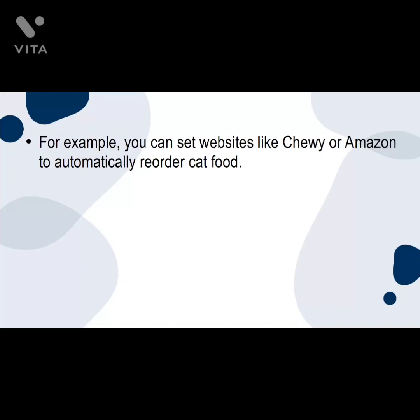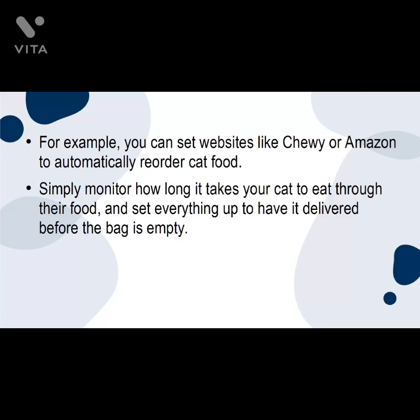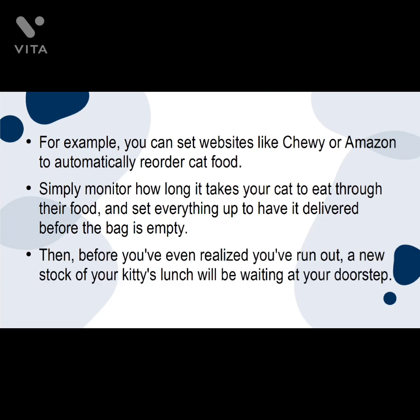For example, you can set websites like Chewy or Amazon to automatically reorder cat food. Simply monitor how long it takes your cat to eat through their food and set everything up to have it delivered before the bag is empty. Then, before you've even realized you've run out, a new stock of your kitty's lunch will be waiting at your doorstep.